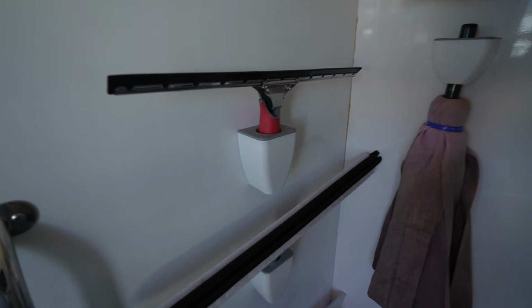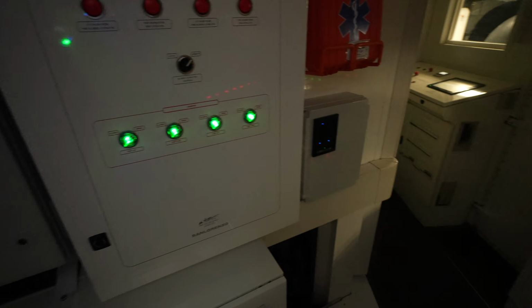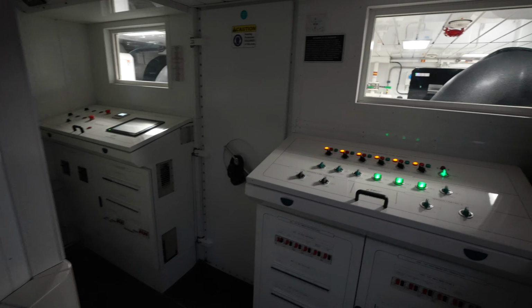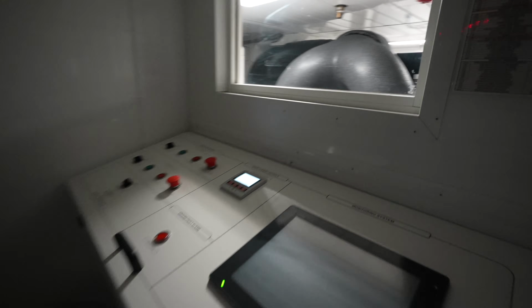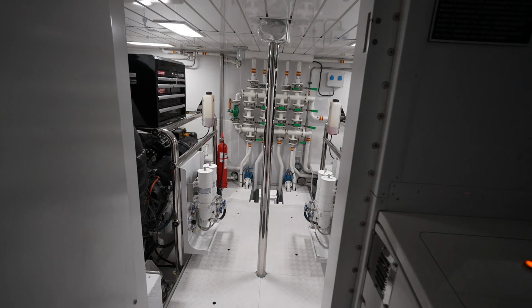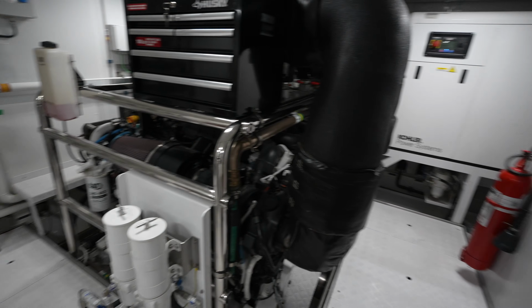So if we come down the spiral staircase, it's a bit dark down here. I apologize. I'm sure there are lights, but I do not see where they are. Give me a second. We'll just keep it moving. This is the chief engineer space. You can see how they can monitor into the engine room. But we can open this up. And you can see your engines and generators on either side.